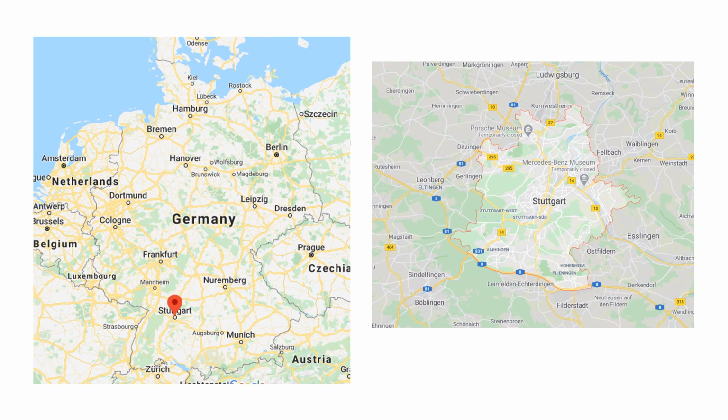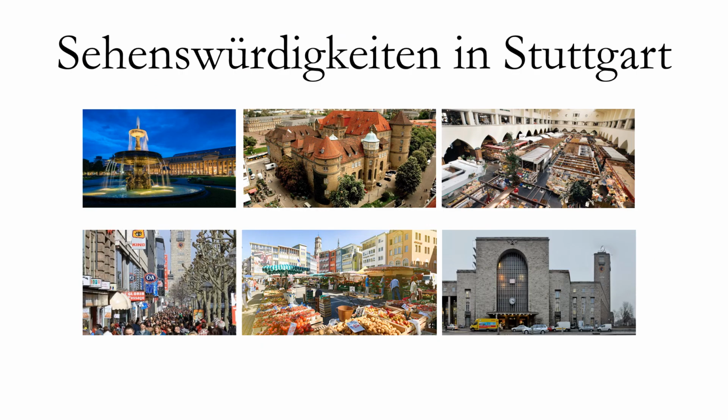On the map on the right-hand side, you can see some key things in Stuttgart. We've got Mercedes-Benz Museum, but it says temporarily closed, and the Porsche Museum temporarily closed. Okay, so it's got lots of industry in Stuttgart. So we're going to be looking at Sehenswürdigkeiten in Stuttgart. What do you think the word Sehenswürdigkeiten means? Correct, it means landmarks, literally things worth seeing.